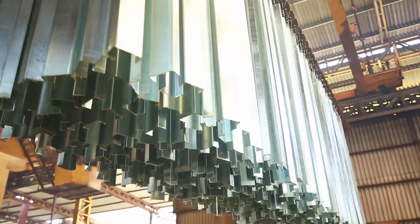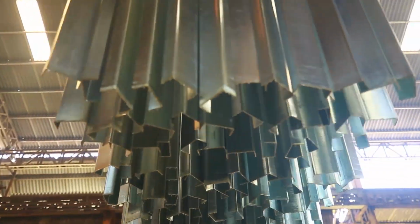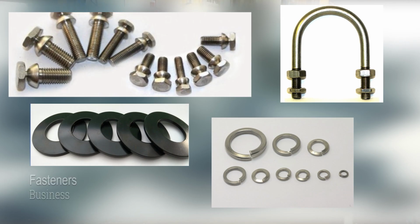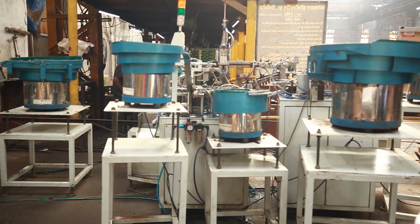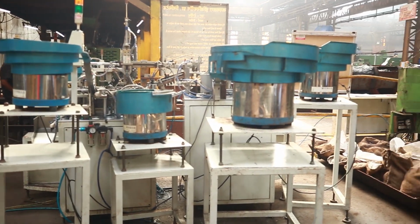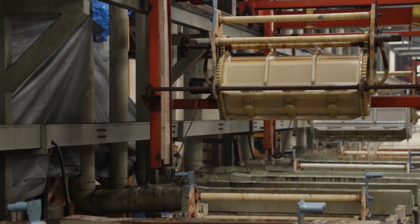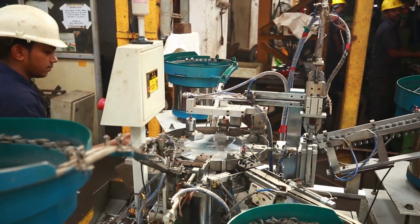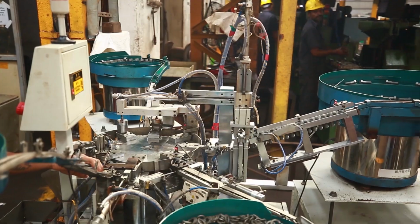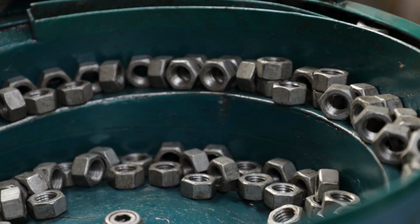Karamtara has successfully delivered over 650,000 metric tons of lattice structures to various clients around the globe in over 25 countries. Fasteners business. Year 2003 showcased another step in Karamtara's quest for being a truly global, one-stop shop when it established a state-of-the-art fasteners manufacturing unit. With an installed capacity of 30,000 metric tons per annum, it caters to the requirements in power generation, transmission and distribution, telecommunication, automobile and many more.